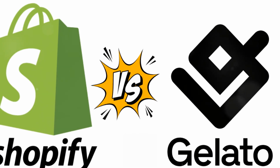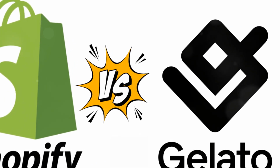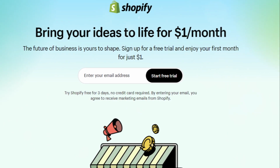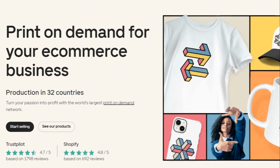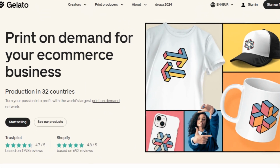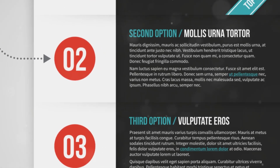Shopify and Gelato are both powerful e-commerce platforms, but they cater to different needs. Shopify is a comprehensive solution for building a fully fledged online store. On the other hand, Gelato excels in print-on-demand, making it ideal for selling customized products. Choosing between them depends on your business model and goals.